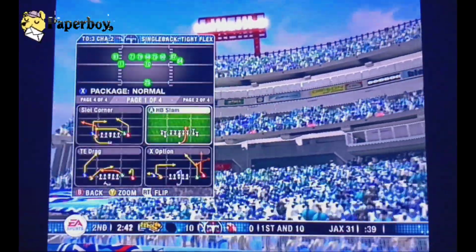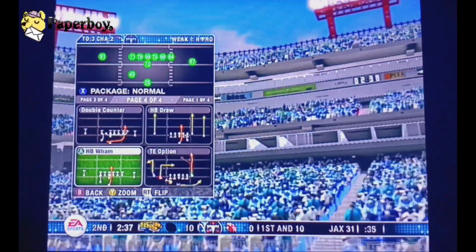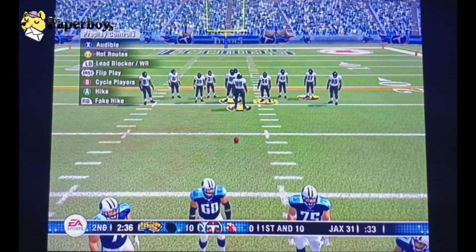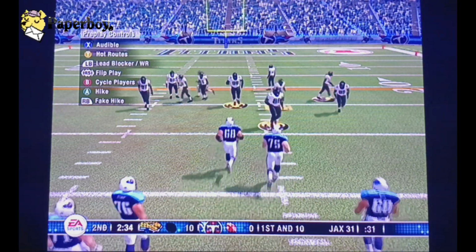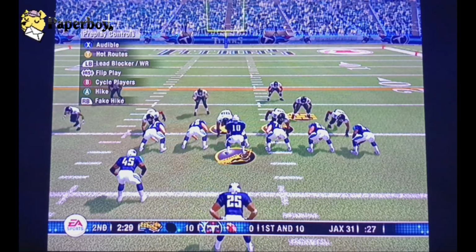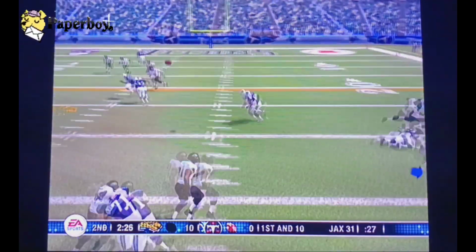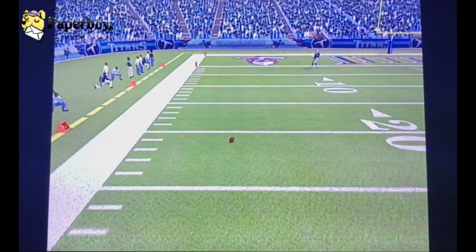Key on the safeties when you snap the ball. Most of the time, you can pick up their coverage scheme by watching what they do. Snap goes to Young. They're bringing the heat. Just can't find the range on that one.